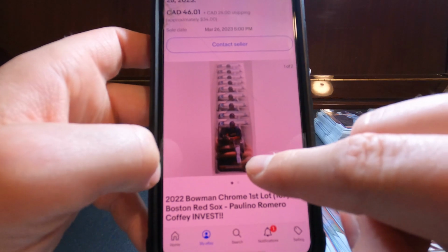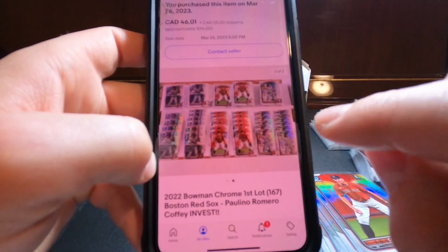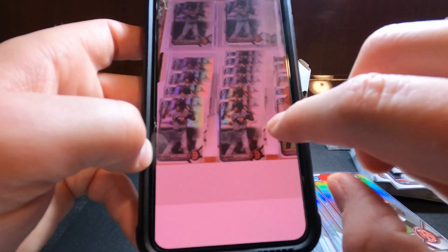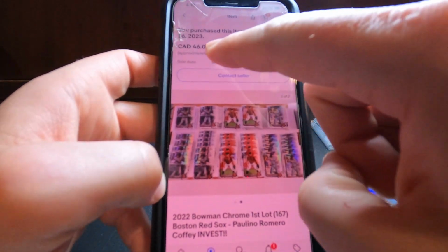These are the cards that I didn't get in the order that I will be getting soon. This is the picture I'm sure he meant to put first, and you see all the refractors in this, all of the good stuff. But people really weren't looking at this, and so I was able to steal this.